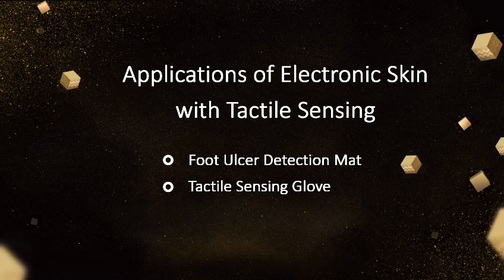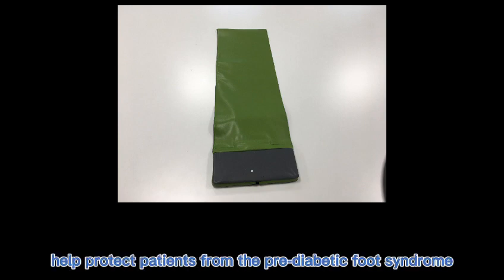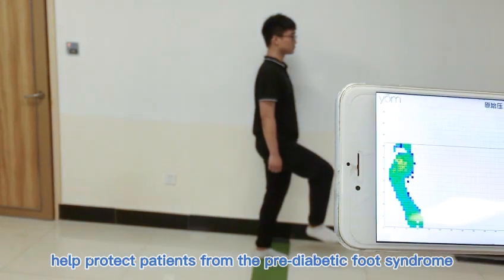We would like to introduce our foot ulcer detection mat and tactile sensing glove. Foot ulcer detection mat has been used for diabetic patients. Patients with diabetic skin problem on their feet are at risk of amputation when the condition is worsening. However, the foot ulcer detection mat can help protect patients from the pre-diabetic foot syndrome.